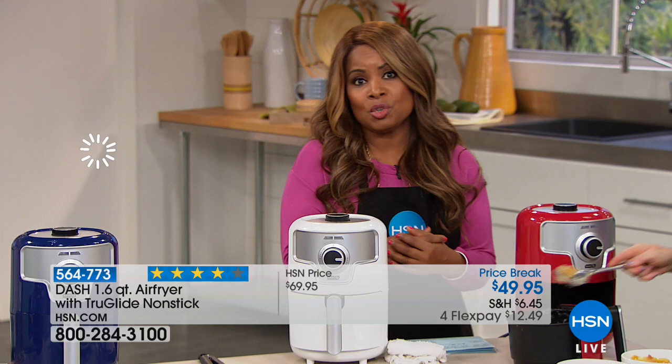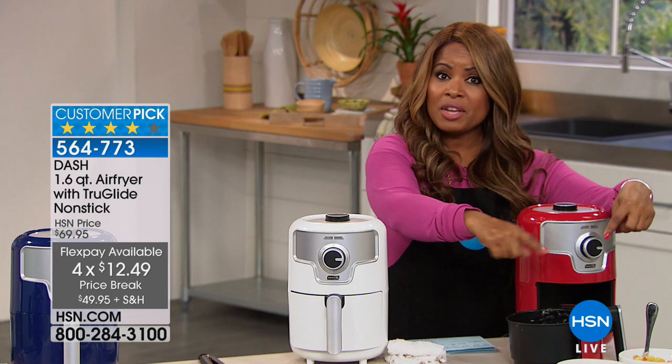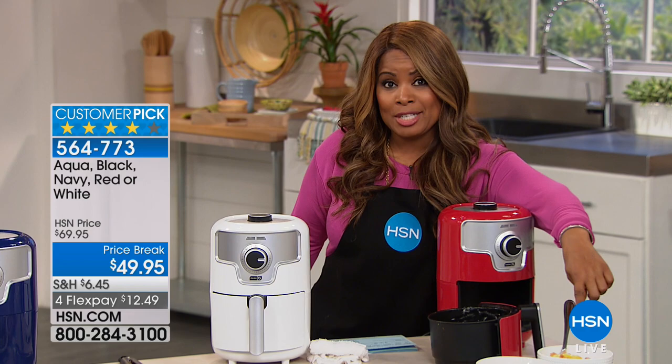You won't find one more affordable than this one. And again, the size of this to me is spot on. I mean, they've nailed it. And that basket that comes along with it, with that True Glide technology, allows you to hand wash it, or you can put it on the top rack of the dishwasher along with some of the little accessories that come along with it. Did you see the dessert that just came out of the peach cobbler?